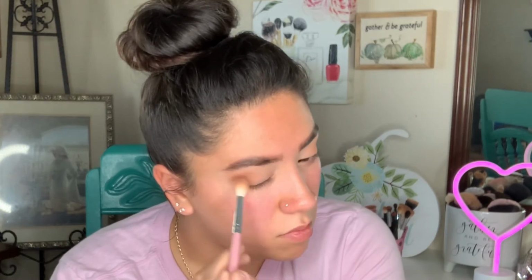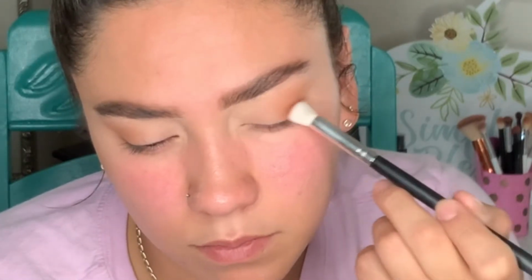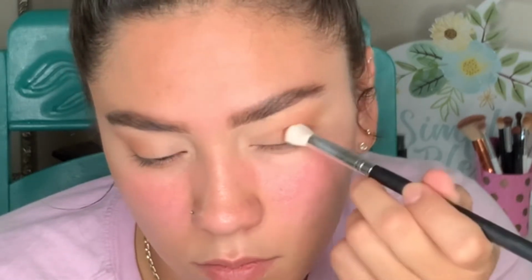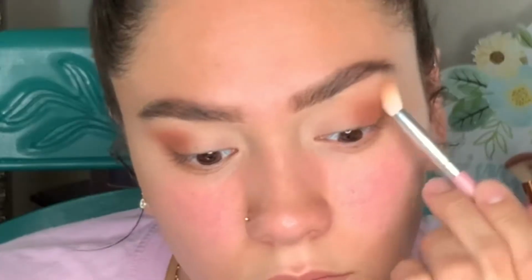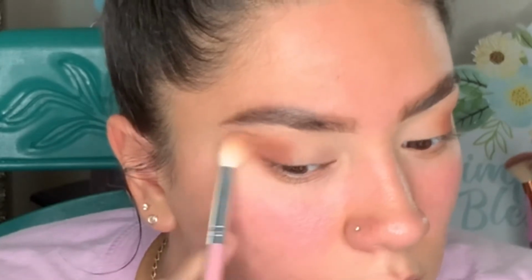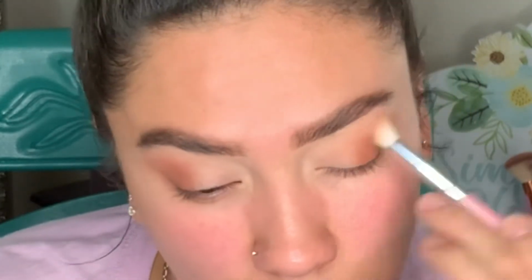So next I'm going to take a burnt orange into the corner just to deepen and add dimension to my eye look. I'm only taking this on the outer corner and slightly blending it up, not necessarily throughout the whole crease, but staying on that outer edge. So I love this for like a soft glam type of look.